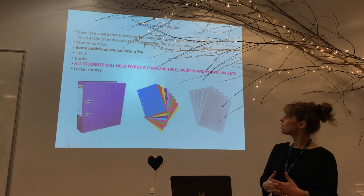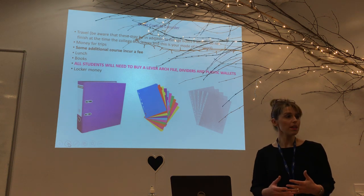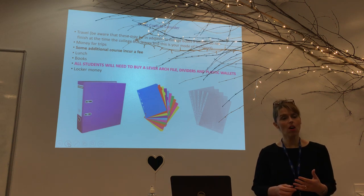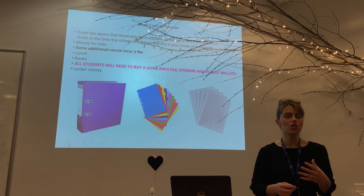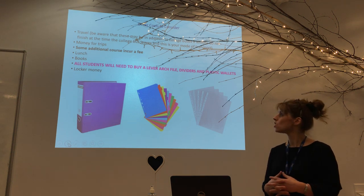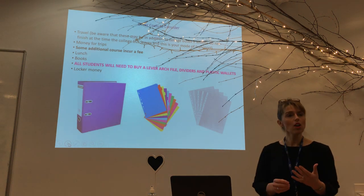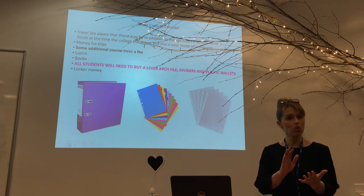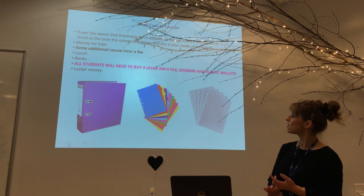Other costs that you would need to consider for this course: there are lots of trips that we put on. We have various enrichment activities, things like gel nails and spray tanning, and all of these things may come at an additional cost. Students will also need to produce a portfolio, so they will need to buy a ring binder and some dividers.